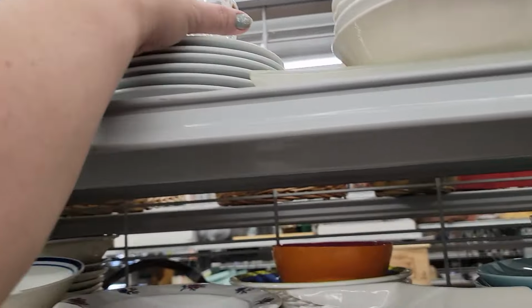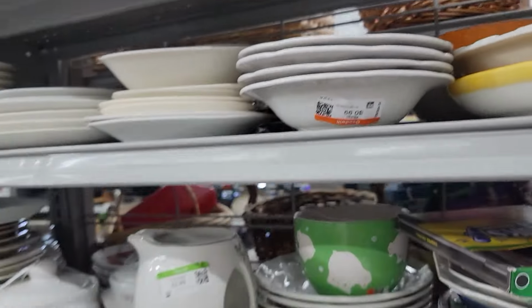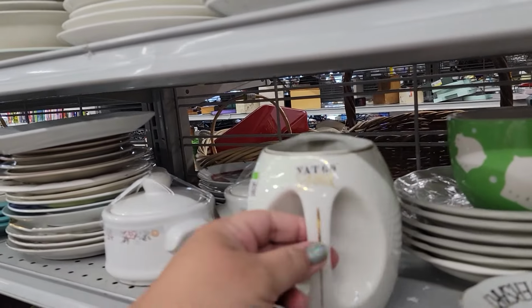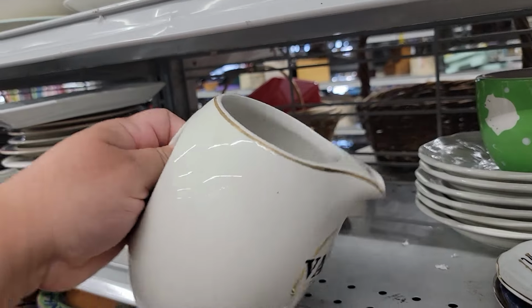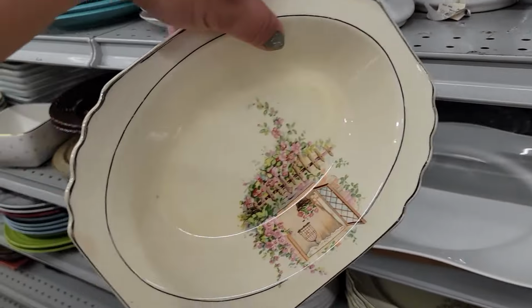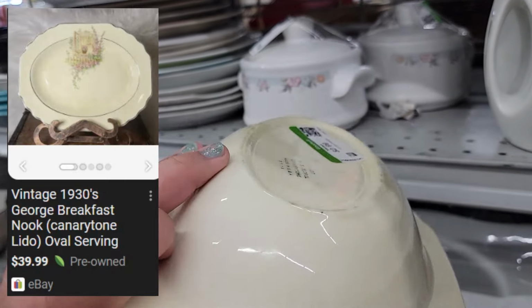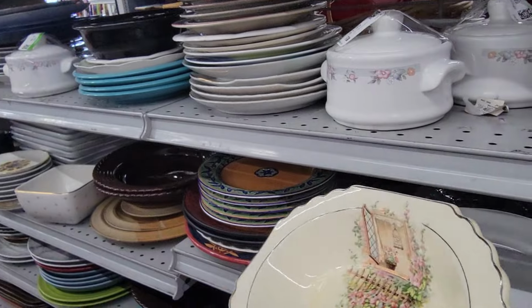I also see something pretty up here, but I'm not sure who makes that. What is this? That's $69. Some sort of beer pitcher. Oops, somebody's car has gone off. That's a pretty pattern. Made in USA.